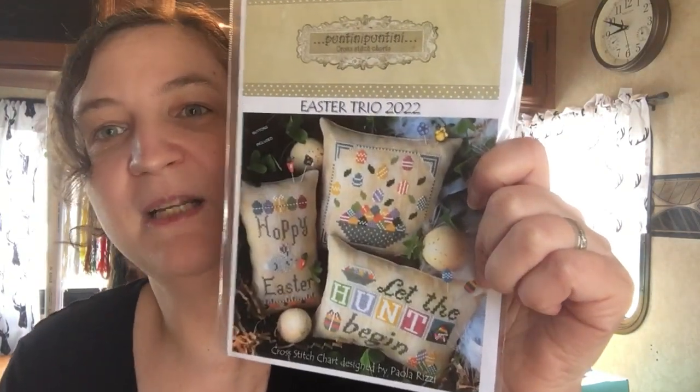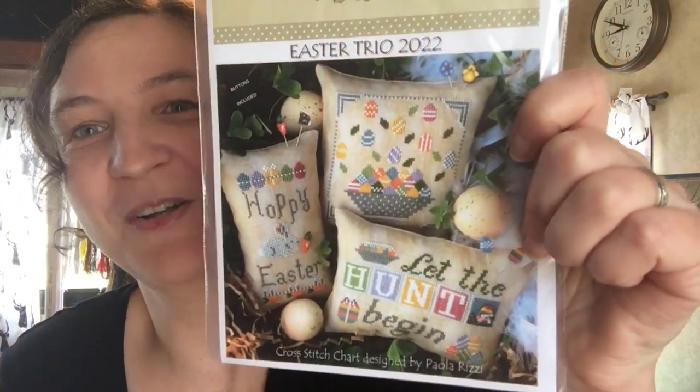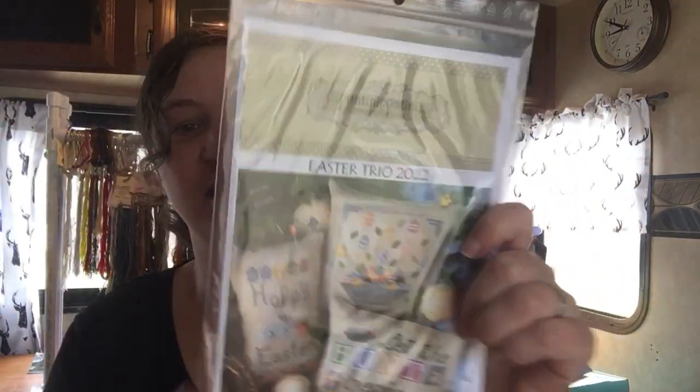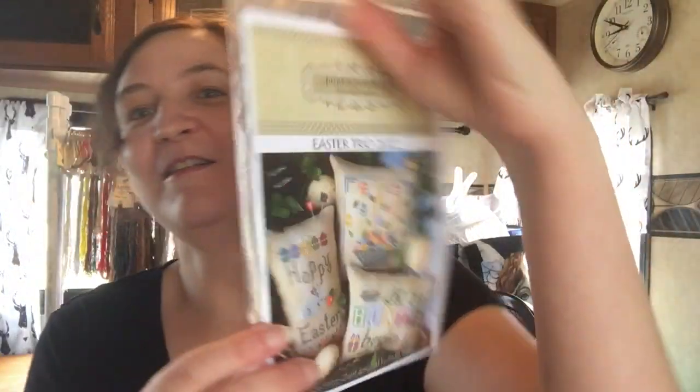Okay, Easter Trio 2022 by Puntini Puntini. These were adorable. So these are going to be cute little Easter smalls. And it does come with the little buttons. So you're good to go when you get this one.